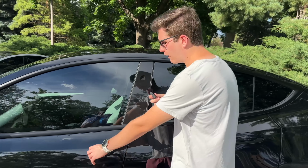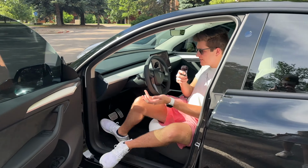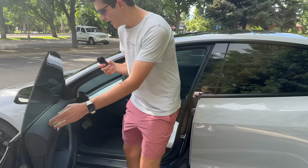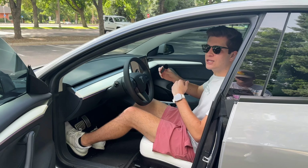So one advantage the Model Y has over the Model 3 is that when you get inside of it, you basically just sit inside of the car, and that's it. But then the Model 3 is a different story. I mean, it opens the same, but then you get inside and you're going down into a bucket seat almost, and you're a lot lower to the ground.